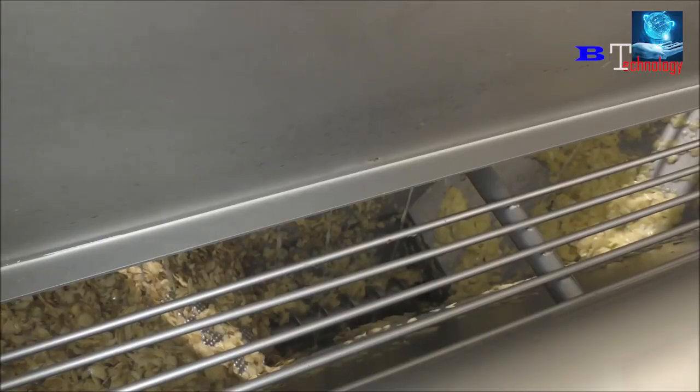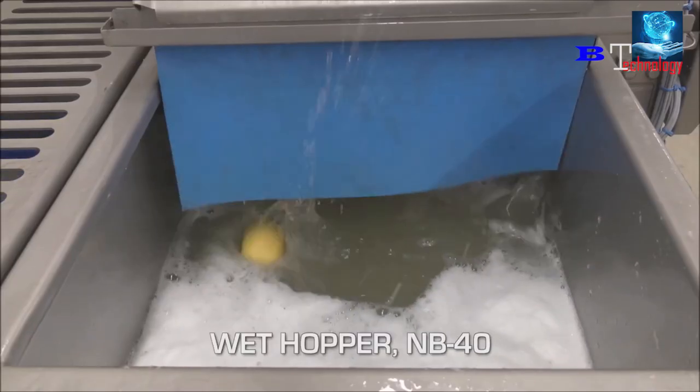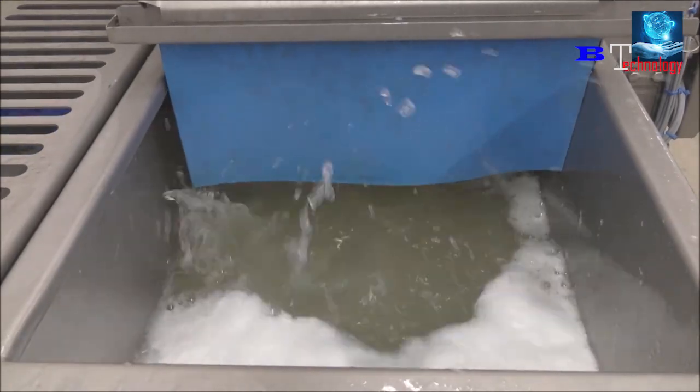After being cleaned, the potatoes are transferred to an automatic peeling machine. With advanced technology, the skins are removed quickly and precisely, preserving the perfect potato flesh inside.